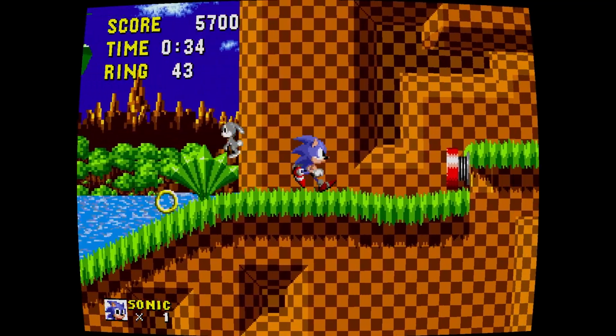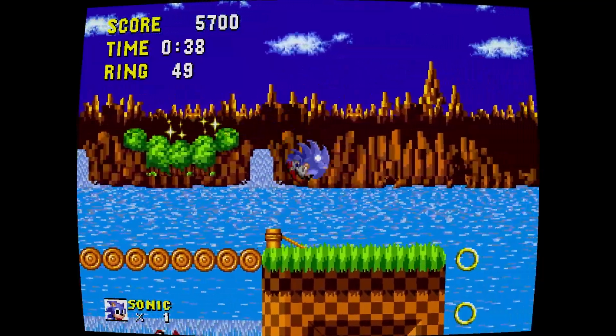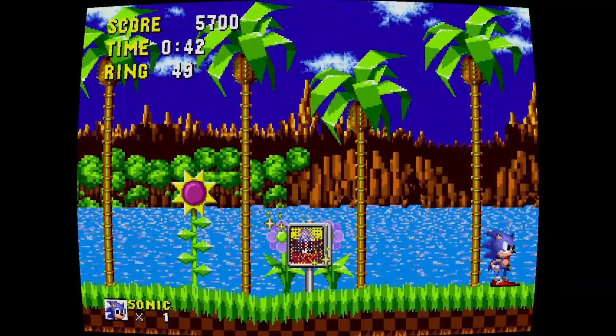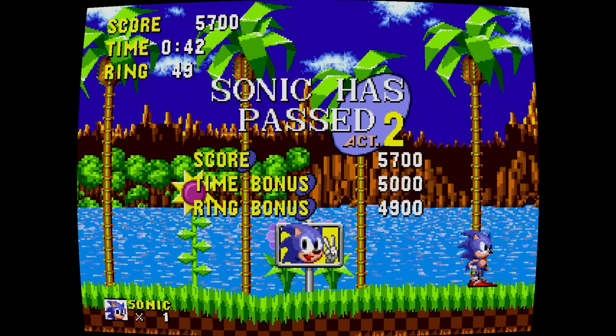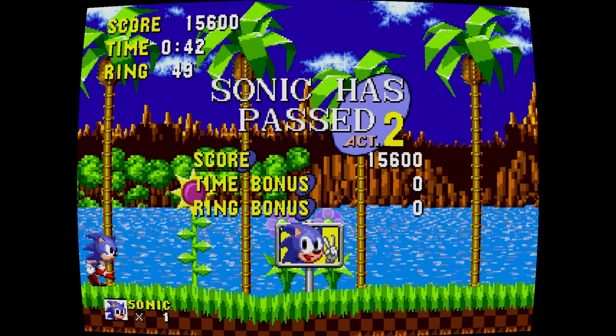So, oh no, it's moving without me. I just wanted to see if I could land on that ball, but apparently I can't. So here we go, round these again. And yeah, so Sonic doesn't do the fist pump. So he goes up and then the fist pumps into the air only when you reach the top of the jump. That is quite cool.